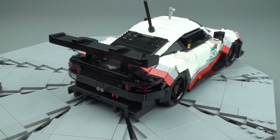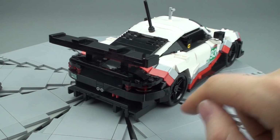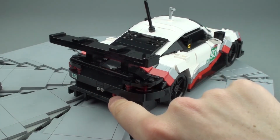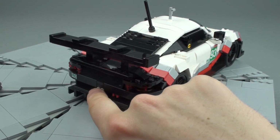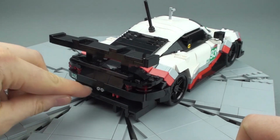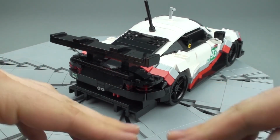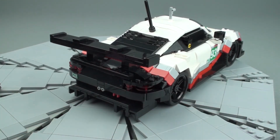And the other clever little detail here is that I have used plates or tiles on top here, but using a plate and tile in the middle in order to make just this little notch that goes up inside of the rear bumper in order to make the surrounding for the exhaust.